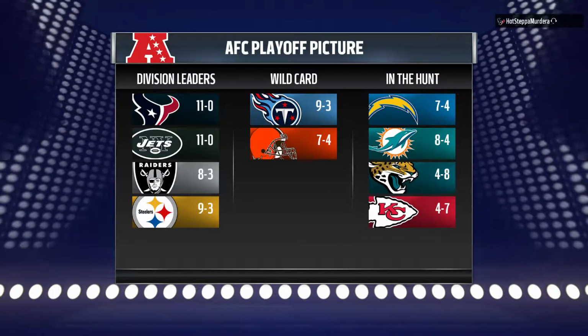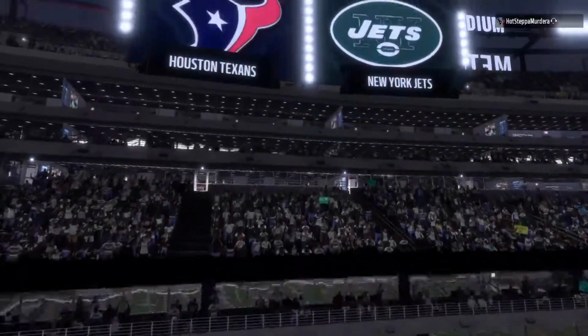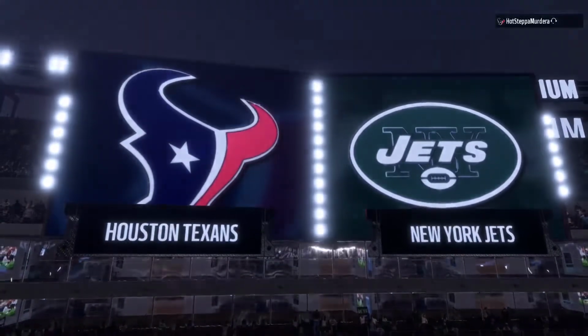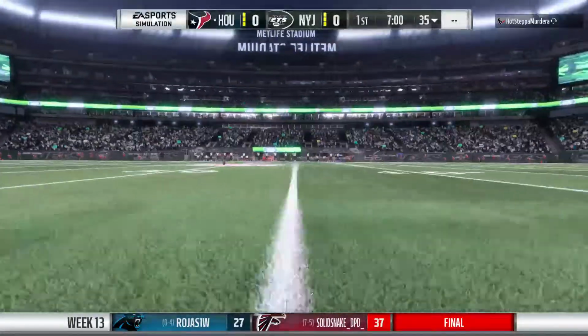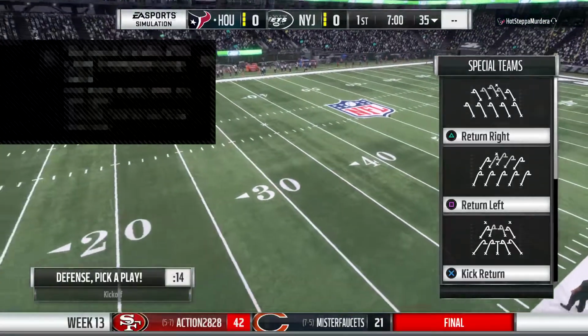Everybody, I'm Larry Ridley, and this is the NFL on EA Sports. This is a game that everyone around the NFL has been talking about all week. These teams both come in undefeated, both having phenomenal seasons up to this point. What a heavyweight battle we have on our hands here. It's the Texans going up against the Jets.